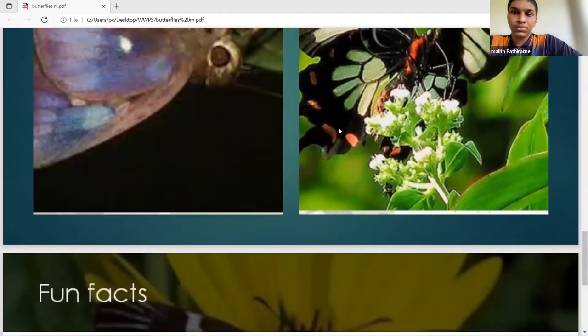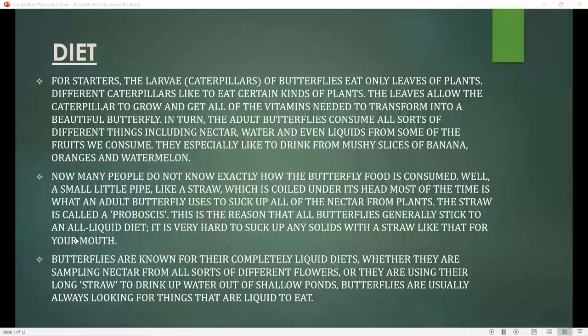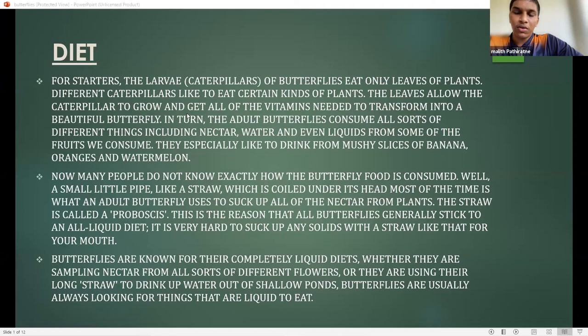Aya, you know the colors on the butterfly's wings, how do they get their colors? It's an interesting fact, Mali. Actually, Mali, the butterfly's wings are transparent. Okay. We'll be talking about that in a... Maybe. Aya, are there butterflies who can't fly? Not that we know of, Mali.